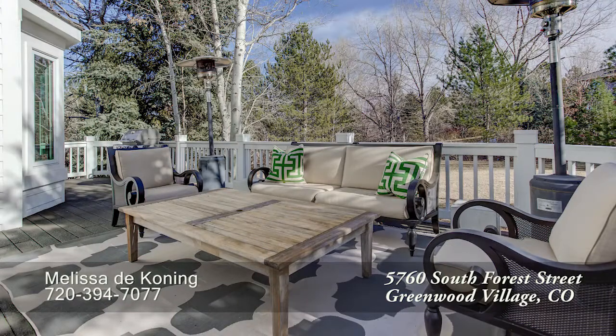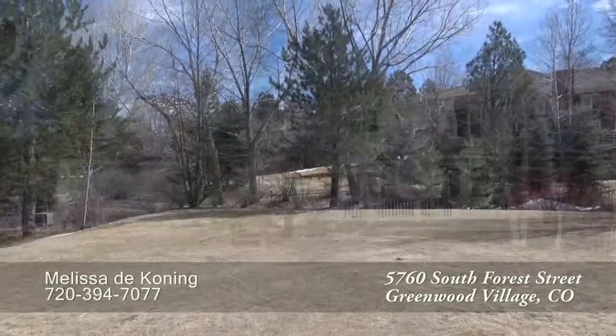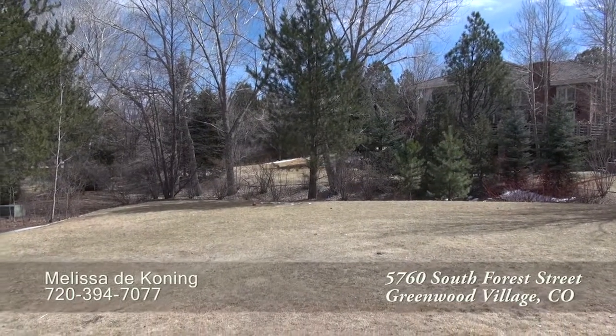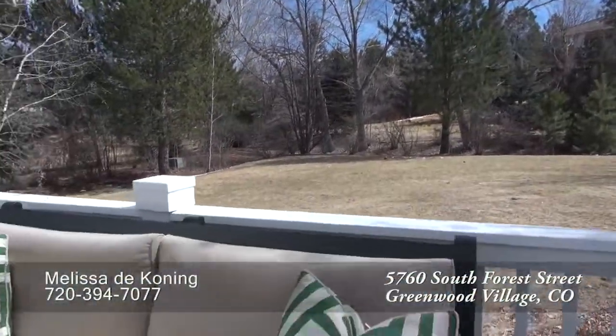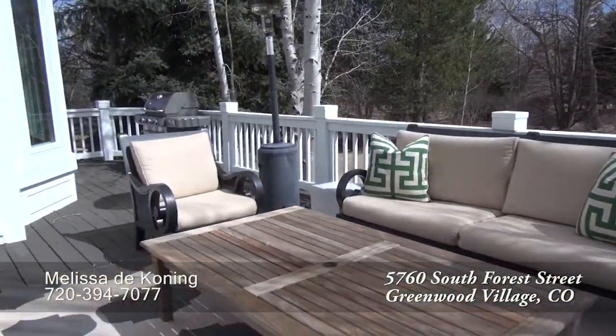It absolutely does, and I cannot wait to see the back deck. Oh yeah, this is a great deck. And the yard is nice and flat, and it's obviously very private. It is. It's a very large property. And being able to sit on this deck, have privacy, but yet be able to see whoever's playing in the yard is also an advantage. And there's no shortage of space out here.